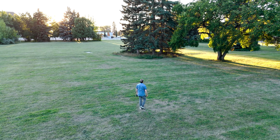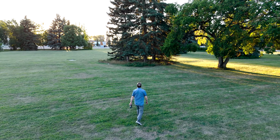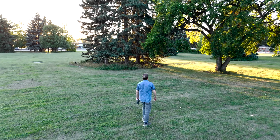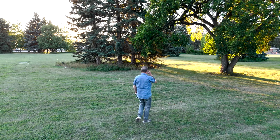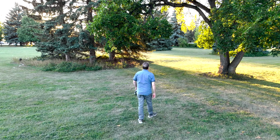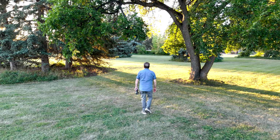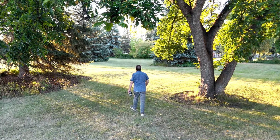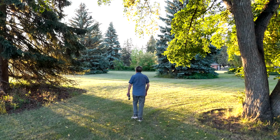And let's go through in between these trees. You should be able to hear it beeping as it gets close to the trees, but it should change its height and move around in between the branches.